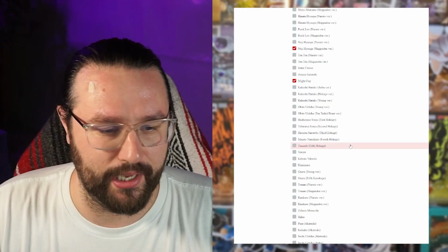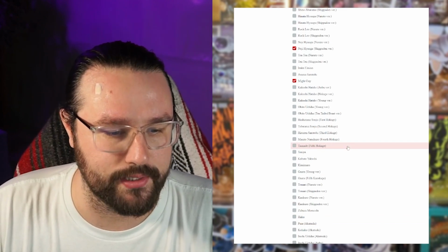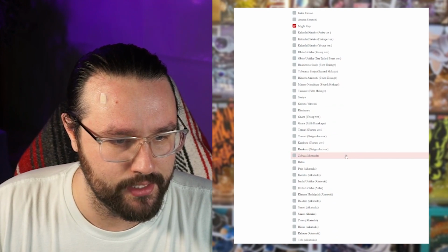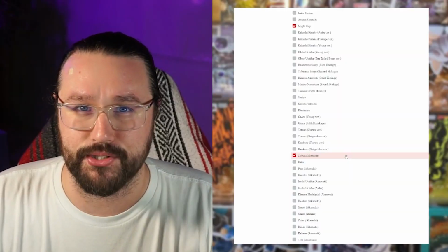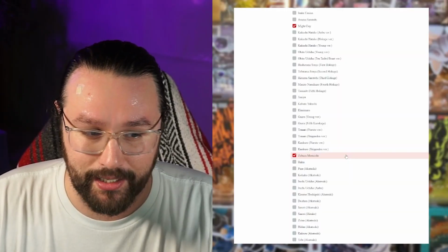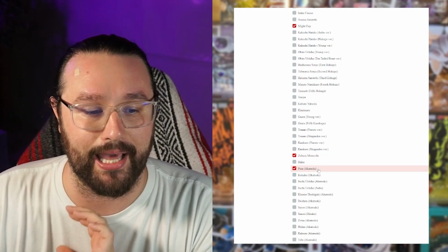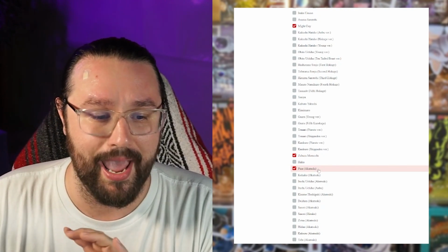Let's just scroll down here, see if there's anything else that I want in this line. We got Gaara, we've got Zabuza. I want Zabuza. That would be really cool. Seeing the Demon Blade also in SH Figuarts form would be really cool, especially how well they did the Bleach swords. Zabuza is going to be my number 3 pick, and right below that is going to be Pain. I love Pain as a bad guy.